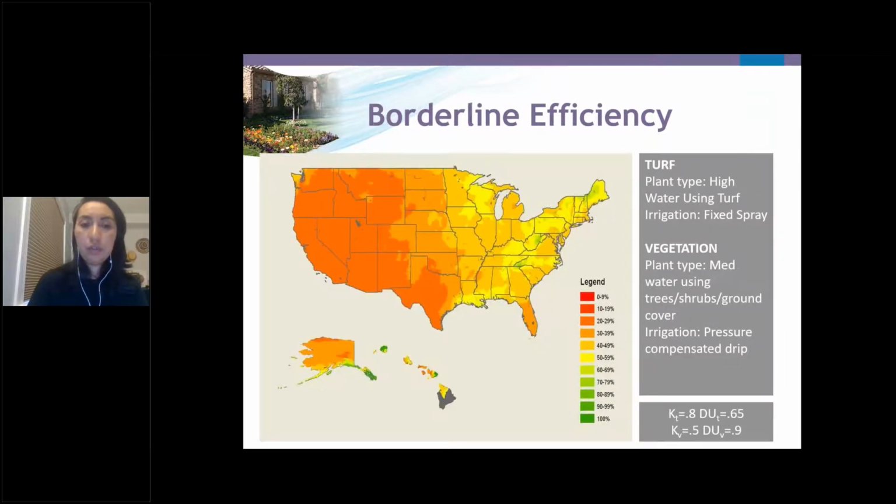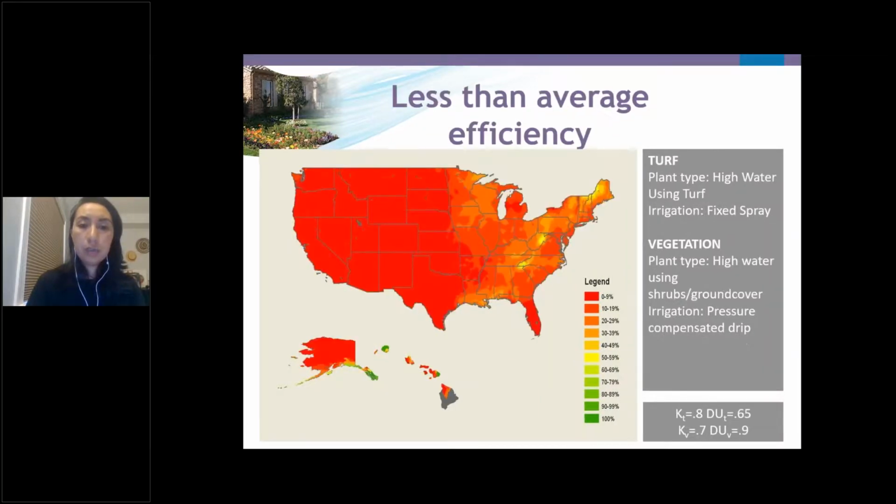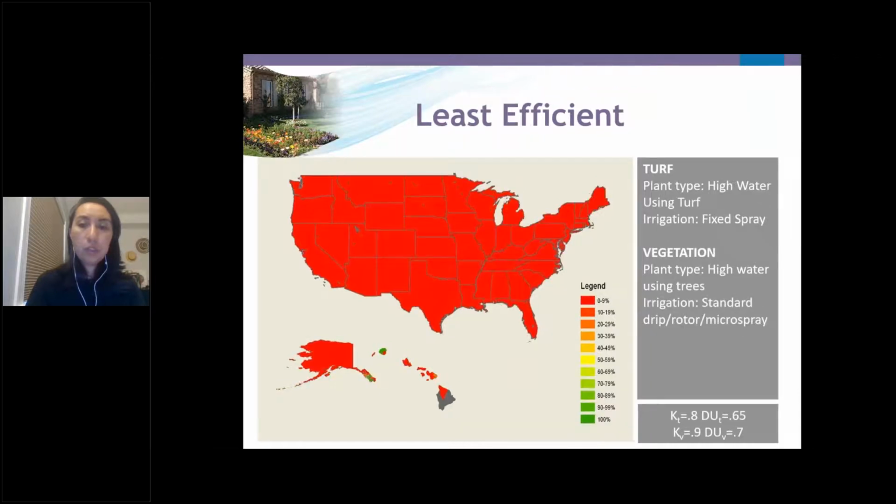And we continue to do that simulation. Again, high water using turf with the fixed spray, but then also upping the water demand for the other types of irrigation, like trees and shrubs and ground cover. And as we assumed, it would just make the country redder, without being able to use as much turf as we would like to see. And of course, once you start using high demand everything, then it's just inefficient anywhere you look, except for, I guess, little pieces of Hawaii.